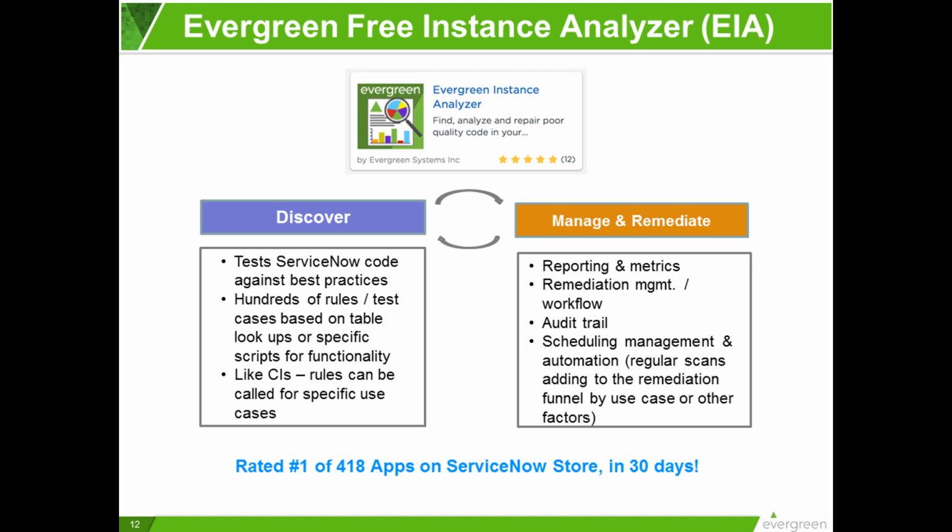It is a free scoped application on the ServiceNow store. In 1 month, it became the #1 rated product out of 418 on the store. We were really thrilled about that. We put our very best effort into making it really good, and it is free. So you might wonder, what's the catch? So here it is. It's a way to introduce Evergreen systems to you, to show you what we're capable of, and our unique ability to essentially guarantee you high-quality code. If you need help building better solutions on ServiceNow and you don't have a great partner, we'd sure like to talk with you. Either way, you still get a great tool for free.